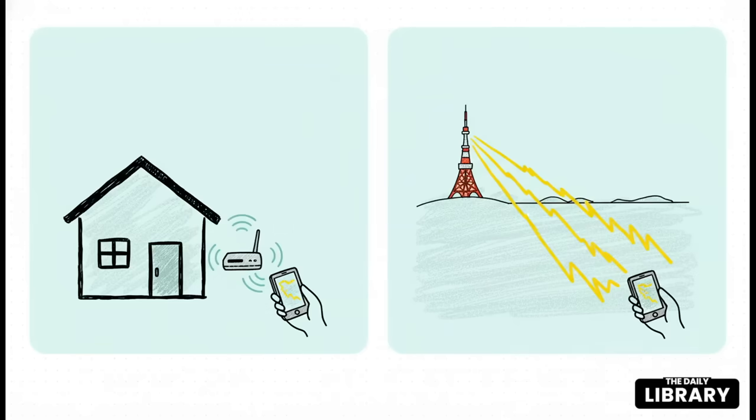Next up is a really simple one, but it's super powerful: Wi-Fi versus cellular. Just think of it like this. It takes way less energy for your phone to talk to a router that's maybe 30 feet away in your house than it does for it to scream for a signal from a cell tower that could be miles away. It's the same principle. So whenever you can, stay on Wi-Fi. It's one of the easiest battery-saving habits you can build.